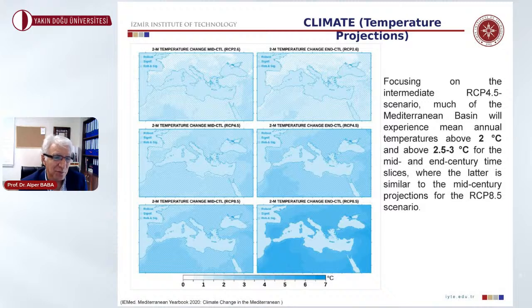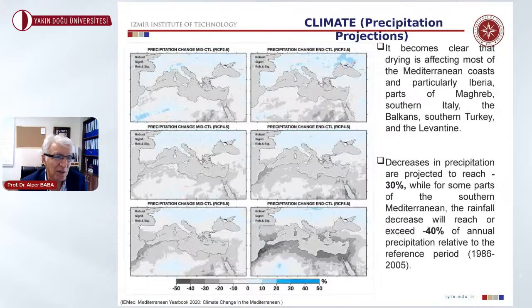And then again, if you look at the precipitation values in the different models here, as you see, the decreases in precipitation are projected to reach about minus 30%, while in some parts of the southern Mediterranean, the rain decrease will reach 40% of the annual precipitation. This is critical for the life system of the region.